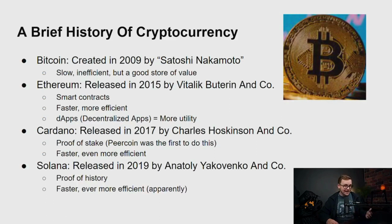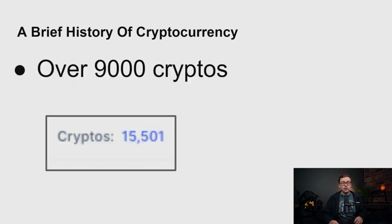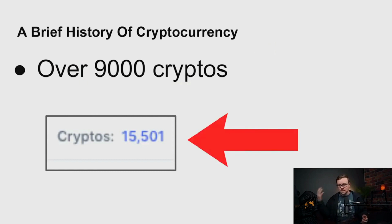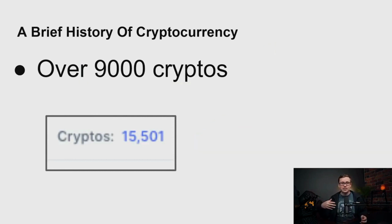But then 2019 came along and Solana was released by Anatoly Yakovenko. And Solana has what's known as proof of history, which is a more advanced version of proof of stake. And it verifies transactions in such a way that's faster, more efficient, and even cheaper. And what started off as just a few cryptocurrencies is now over 9,000. In fact, it's over 15,500. And by the time you watch this video, who knows how many it's going to be. It might be over 20,000.